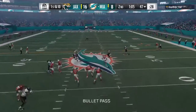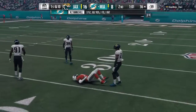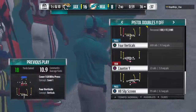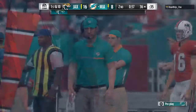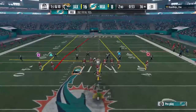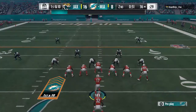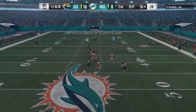After the interception, here's Tannehill. Got a man open. That's Devontae Parker, complete. And he's brought down. 18 big yards on that one, and a Miami first. We didn't need to ask around the league, but we got to confirm this guy's a good player. They've got to find a way to get him more involved, call a few more plays that target him. Absolutely, because here we are toward the end of the first half.